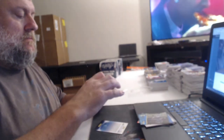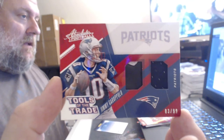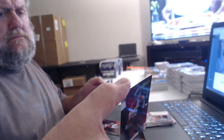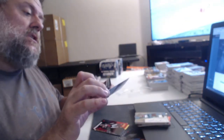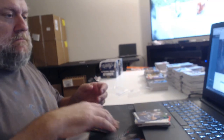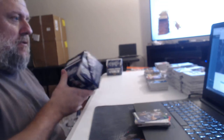Eric Ebron. I think that's 2 Henry Ellards, 1 Rams, 1 Redskins. And to go with your other relic auto, another Jimmy Garoppolo. It'd have been nice to start with Brady. Eric Saubert. Oh, there's a Leonard Fournette. Patch football. So we got Trubisky, Fournette, Hunt. It's 25, Sam Rogers. There you go, I'll kill a backhand. Man, I haven't played racquetball in weeks.